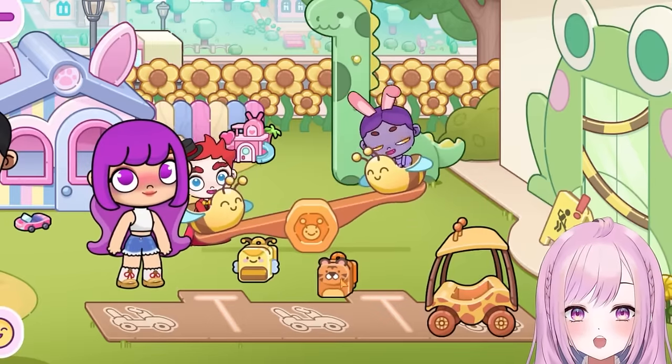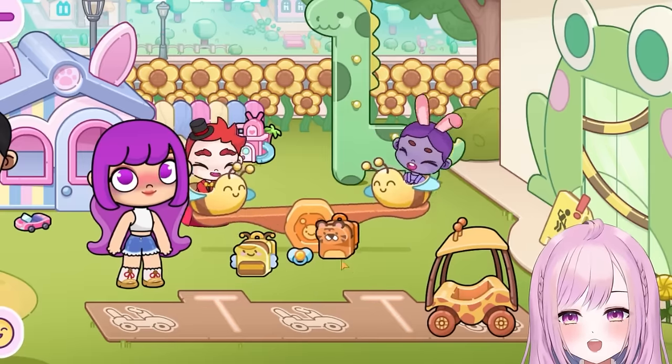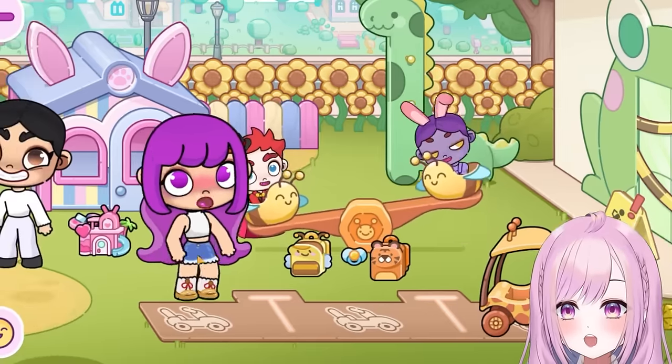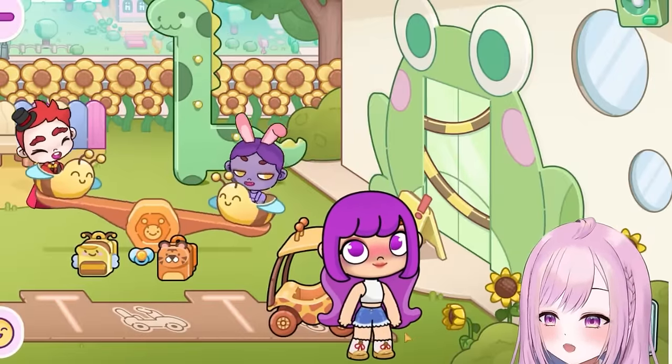Anyways, guys, check out the bags at the back. Look, there's some bags here. There's a bee bag, and then a pacifier inside, and there's a little, just like a tiger bag or something. And look, there's a toy in the back. Wow, look! Wow, that's like a Barbie toy, I think. Anyways, do you see these sunflowers on the side? Look, if you click on them, it opens up.